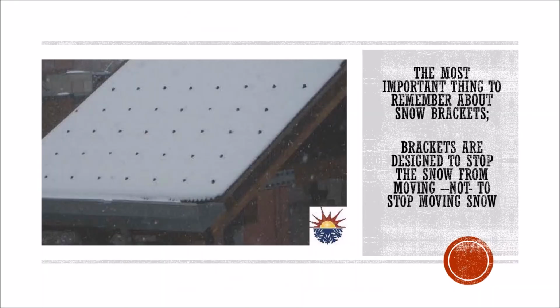So the most important thing to remember about the brackets is they're designed to stop the snow from starting to move, but not to stop moving snow. So a lot of times building professionals or even architects, anything like that, will just decide to put a row of these brackets along the eave in a very heavy snow area. Well, that will stop or split up the snow on the way down, except that snow is already glaciated, frozen together, and these metal brackets, although they are very strong, there's going to be an ultimate fail point to that system. And the bracket itself is not going to be the fail point in most cases.